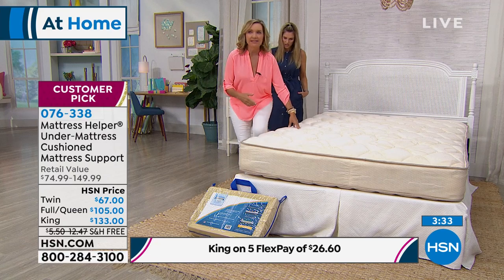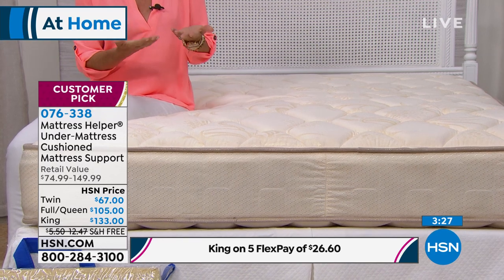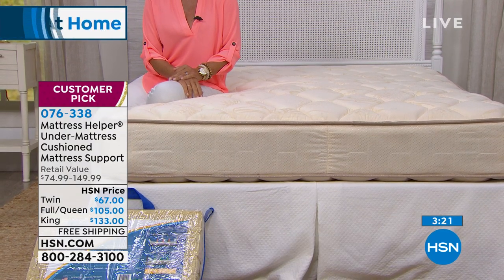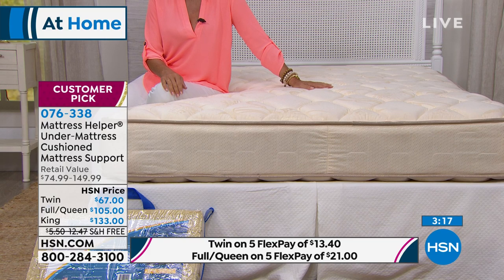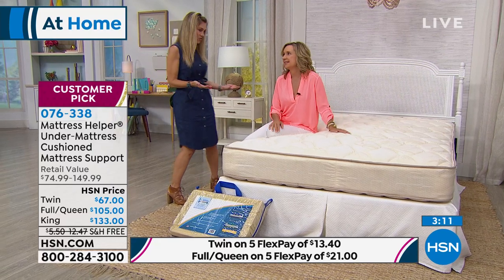And at the same time, you saw me sit on this before and sink into it. It's night and day, the difference in the firmness of this mattress just by slipping the mattress helper underneath. Exactly. And here's the thing, you guys. Mattresses are very expensive. I'm saying they are worth it when you've got it in the budget to get a brand new one. But most of the time, we want to get at least a 10-year life out of our mattress, right? Exactly.